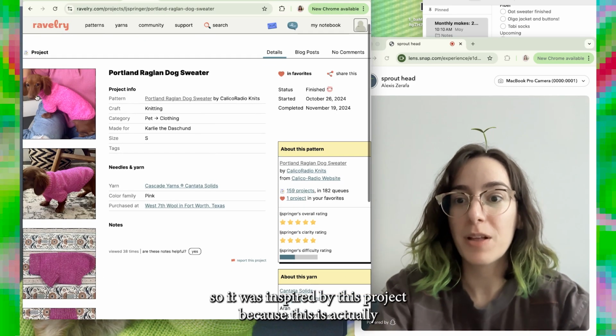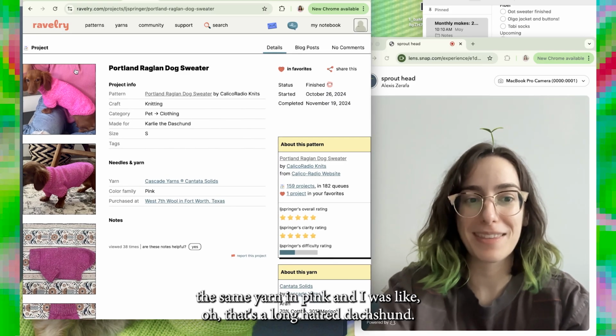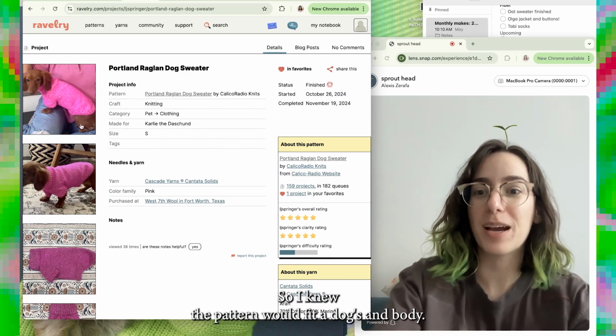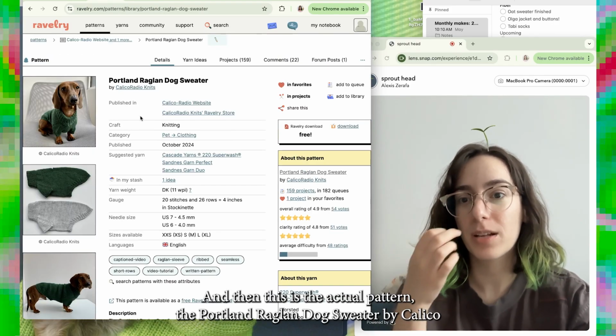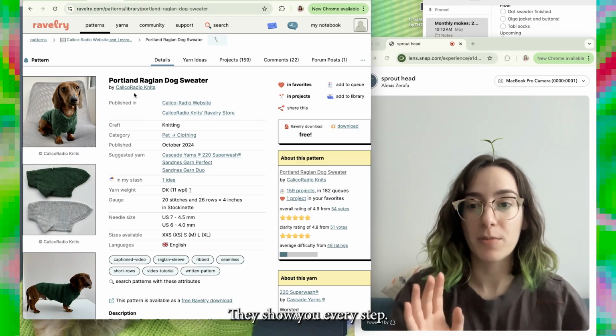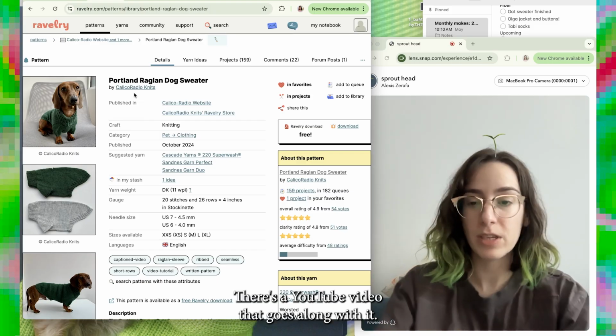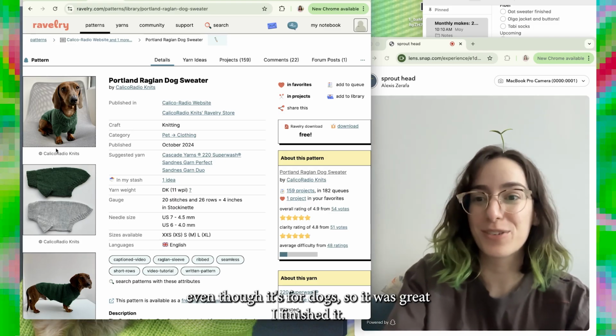So it was inspired by this project because this is actually the same yarn in pink, and I was like, oh, that's a long-haired dachshund. So I knew the pattern would fit a dachshund body. And then this is the actual pattern, the Portland Raglan Dog Sweater by Calico Radio Knits. This pattern is awesome. They show you every step. There's a YouTube video that goes along with it. I think the construction of the sweater is actually really nice, even though it's for dogs.